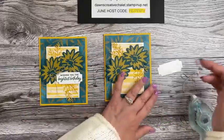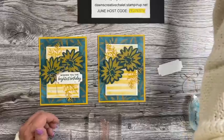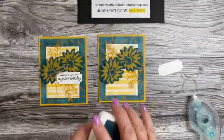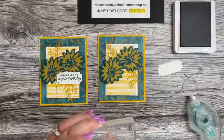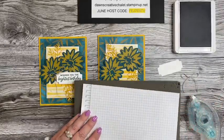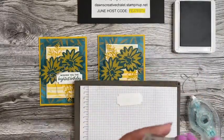Okay, and then of course we need our sentiment, and I used Pretty Peacock on this one. Again, just playing with the colors that I drew out from the designer series paper. Get this little guy up here.